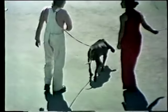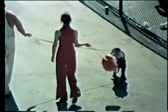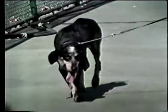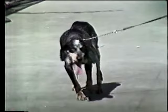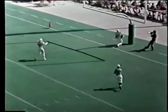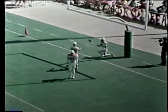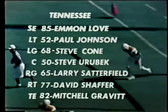And there he is, the Tennessee mascot, the Blue Tick Coonhound, one of the great breeds for those hunters that love to search at night. And now Tennessee search for a touchdown as they take the opening of the second half kickoff in the end zone for a touchback. Stanley Morgan wisely downing it.